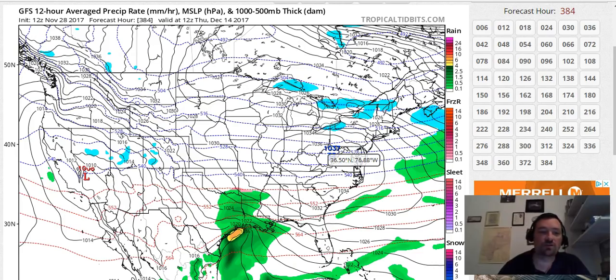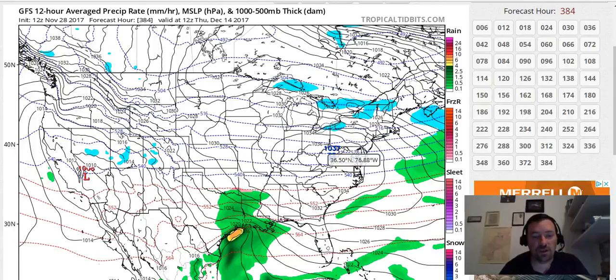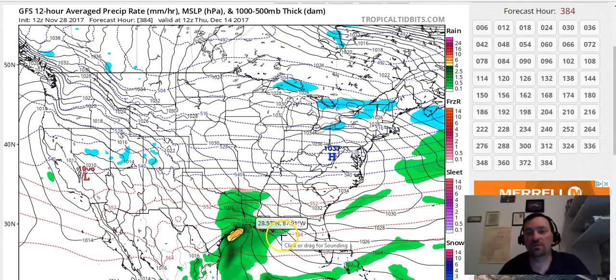And then remember I said about the 15th you might see something else going on down here and there. You see right there, this model goes out to the 14th, but watch what you've got developing down in here. Could you see something come up and slide up in this direction? It's very possible with that.